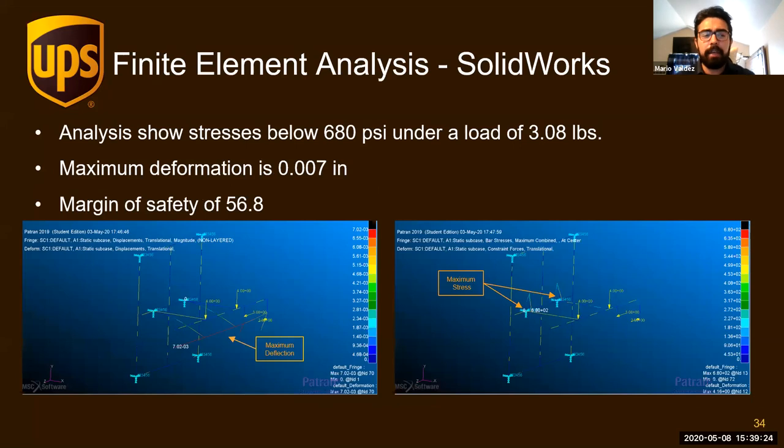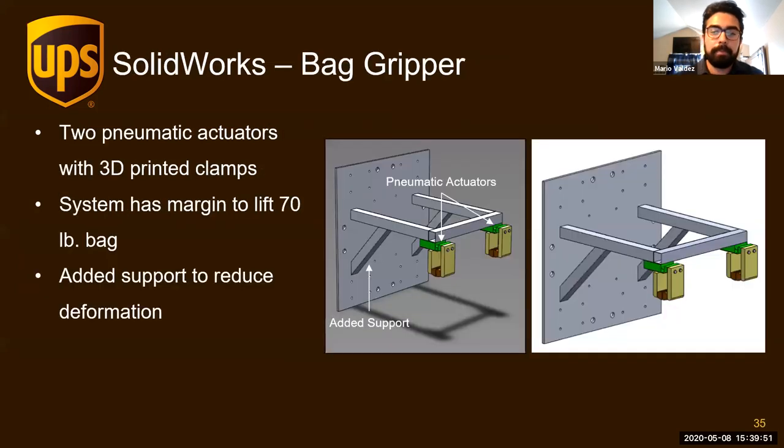Bearing that in mind, I did a finite element analysis on Nastran. The analysis shows stresses below 680 PSI under a load of 3.08 pounds. Just to give you a bit of context, the material we're using is aluminum 6061-T6, which has a yield strength of 40,000 PSI. So the 680 PSI comes nowhere near that. We also have a maximum deformation of 0.007 inches and a margin of safety of 56.8.